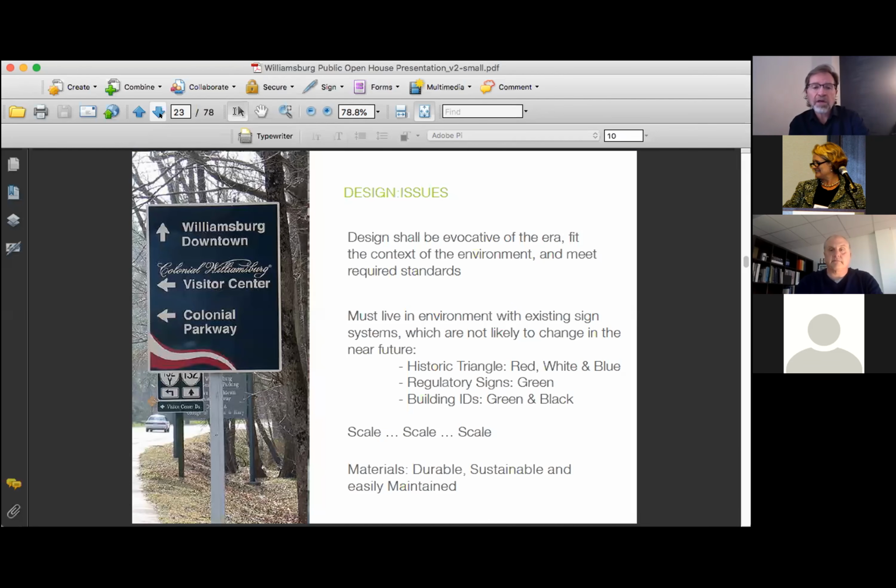I think a lot of the things that John had touched upon in the beginning of this presentation are outlined here, and these are really the design issues that we need to always be aware of. The design needs to be evocative of an era, and it needs to fit into the context of this environment, but it also needs to meet the modern standards of today. So we need to always be thinking about that, but we realize that it's a historic place that needs to fit into that environment.